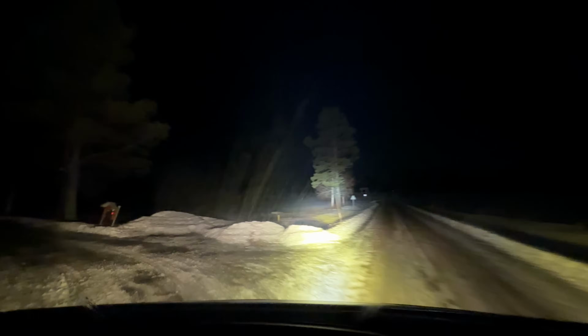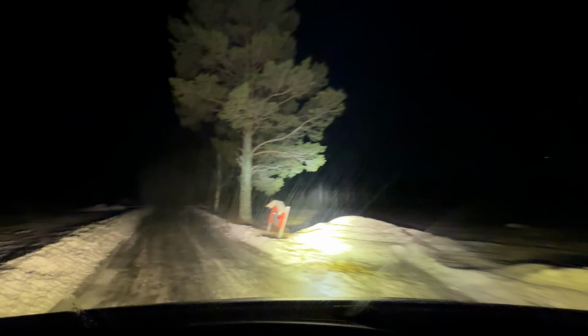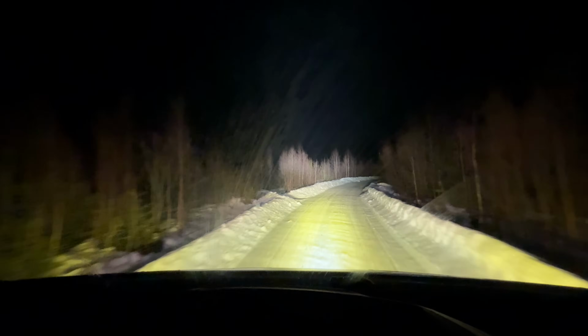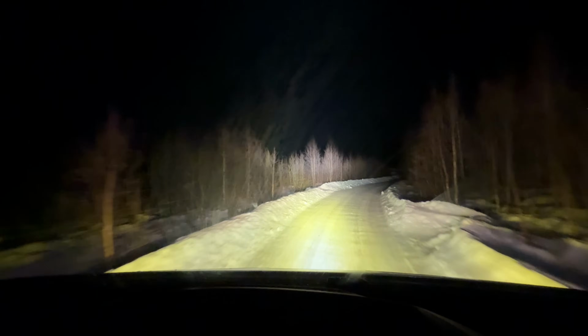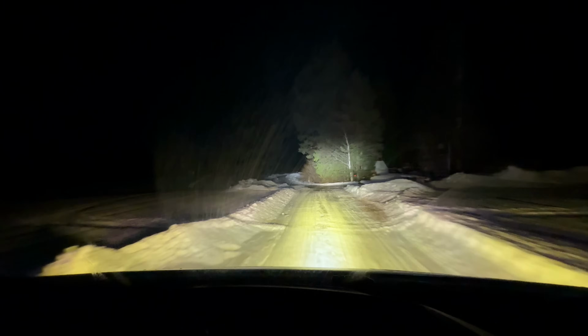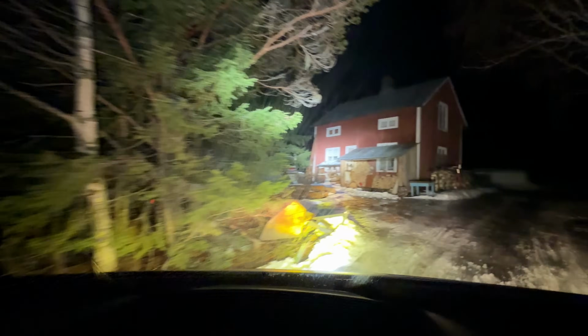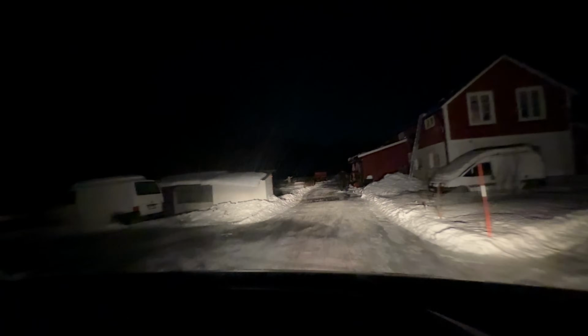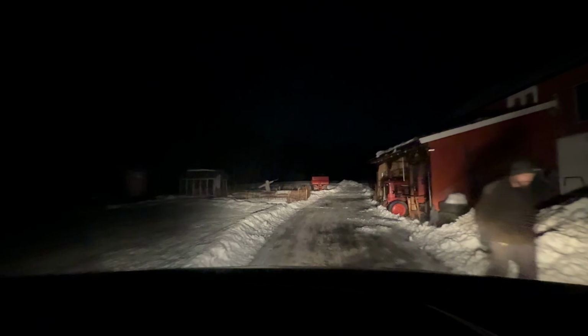Turn left. Doesn't feel amazing under wheel, that's for sure. There's the man himself. Hello, sir.